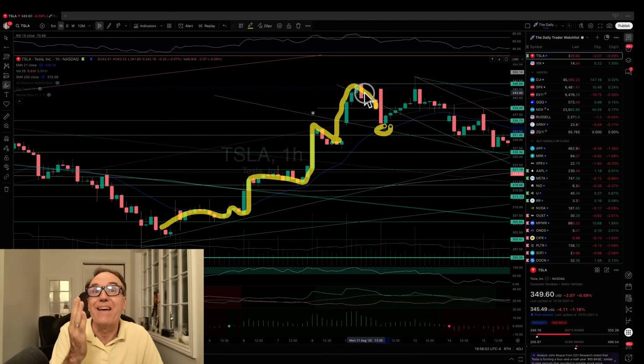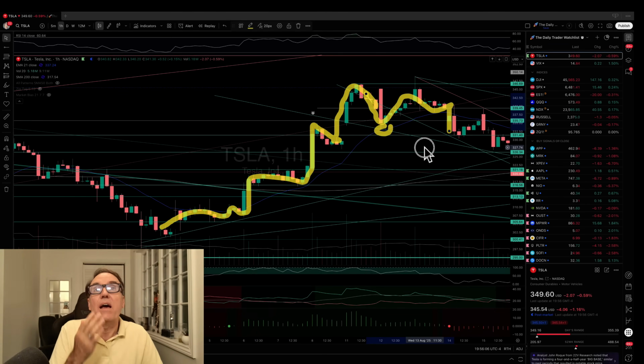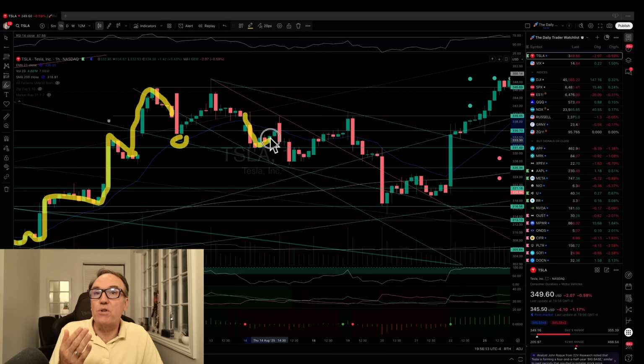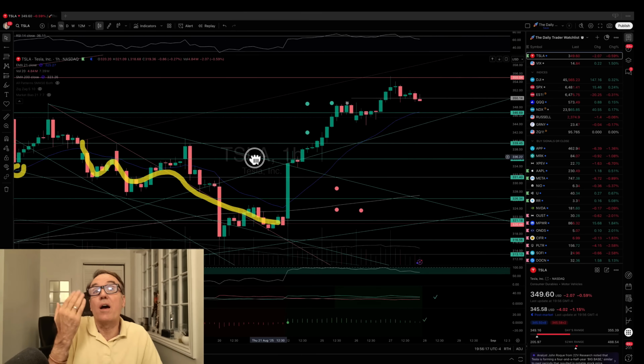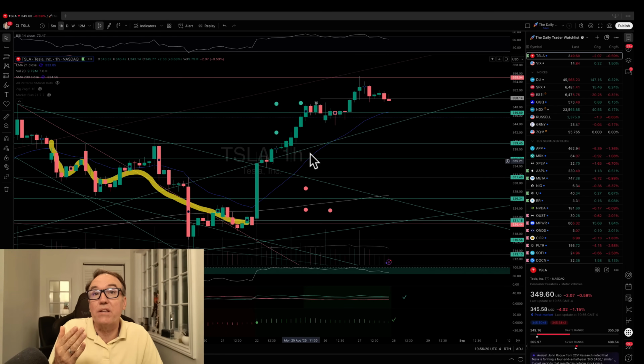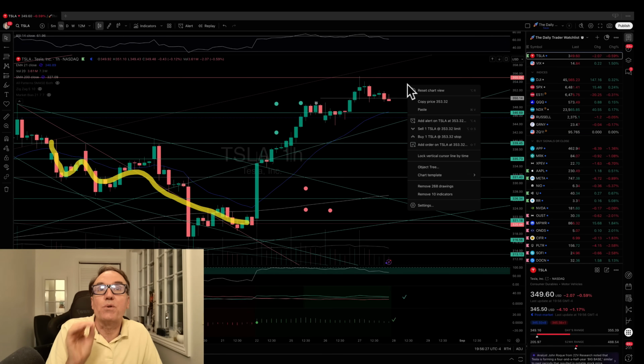Look at this right here. Nice bounce on the moving average until we failed. And this was a bearish trend and we came down ever since. So right now we are above the 21-day moving average right here. So it's possible that we are going to have a bounce.